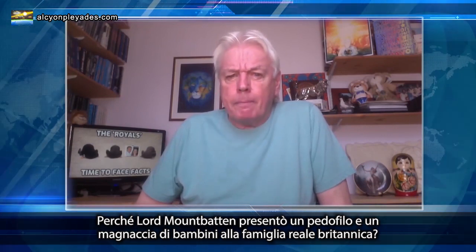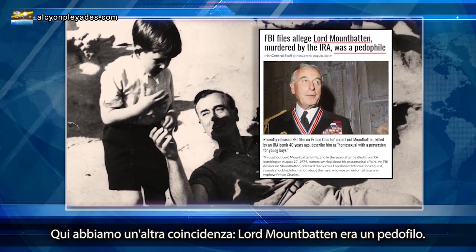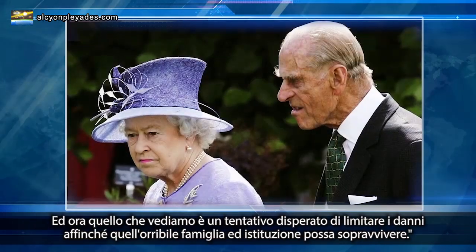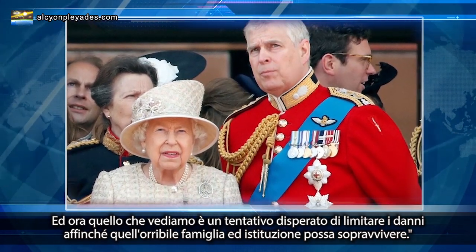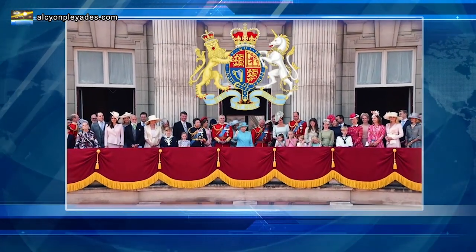Why would Lord Mountbatten introduce a paedophile and procurer of children to the British royal family? Well, here's another coincidence. Lord Mountbatten was a paedophile. And what we're seeing now is a desperate attempt at damage limitation so that this horrific family and institution can survive.